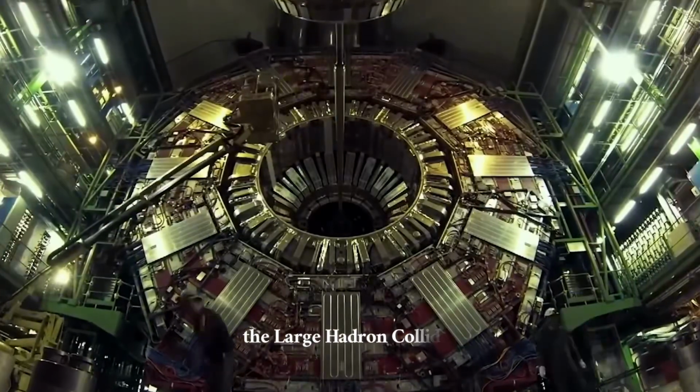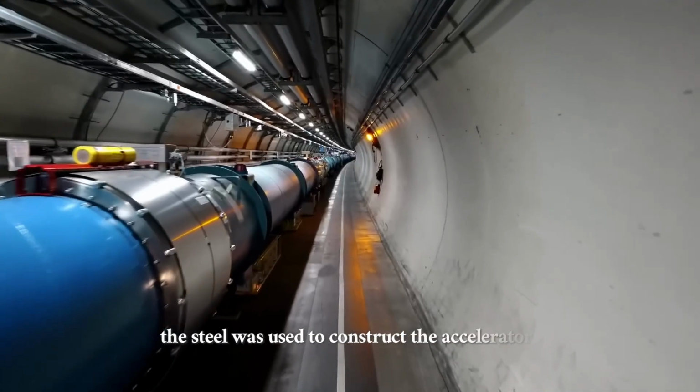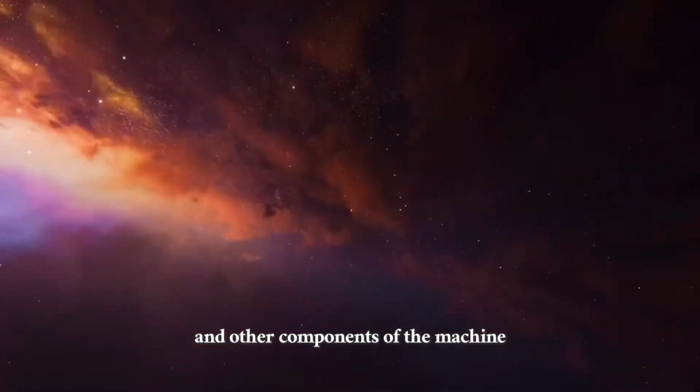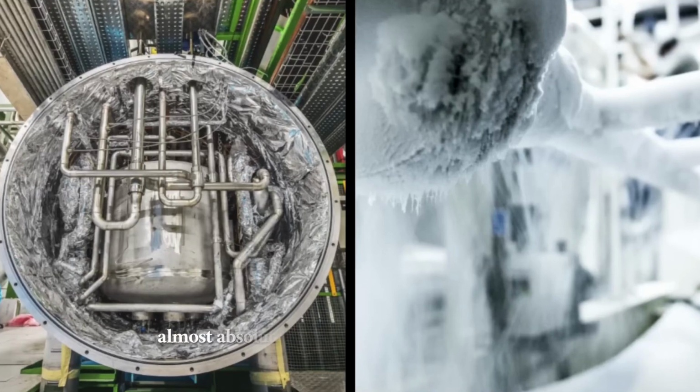The Large Hadron Collider required around 96,000 tons of steel to build. The steel was used to construct the accelerator's tunnels, its support structures, and other components of the machine. The Large Hadron Collider is colder than space. To be precise, it's minus 271 degrees Celsius, almost absolute zero.